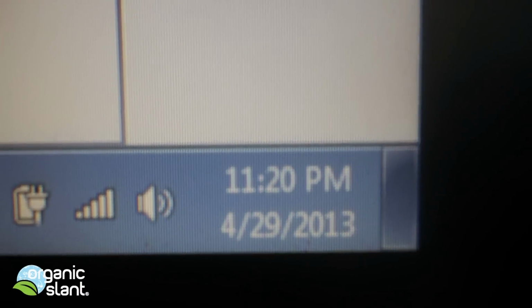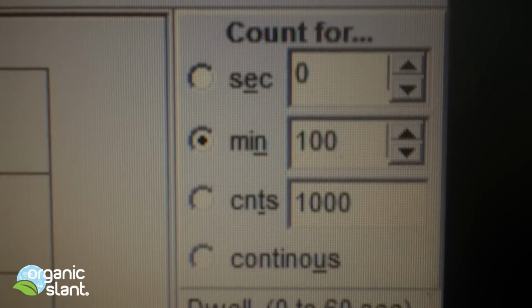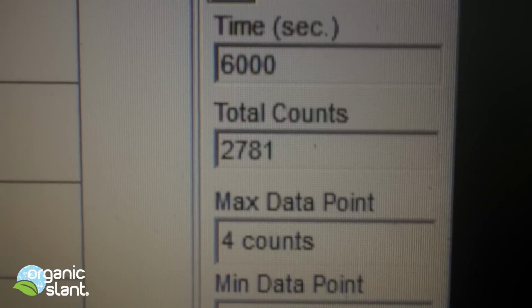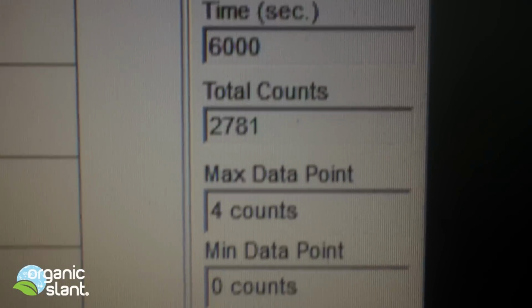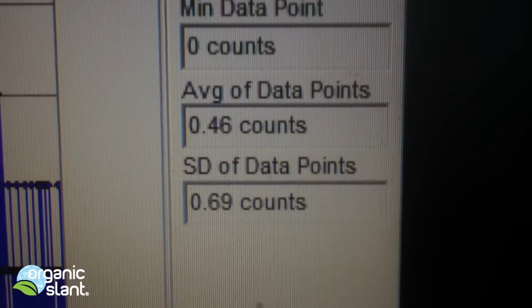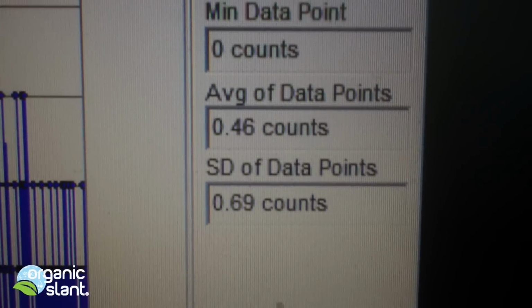April 29th, 2013, and this is the 100 minute background reading on the Mark Wendell Green Tea Tranquility, and it's 6,000 seconds, 2,781 total count, 4 count max data point, and an average data point of 0.46.